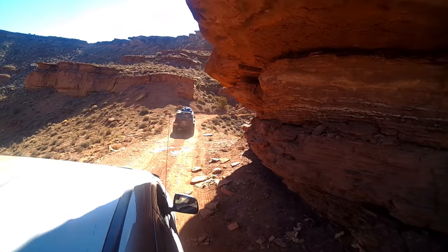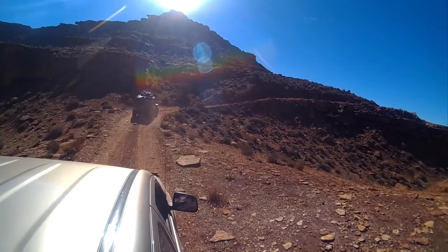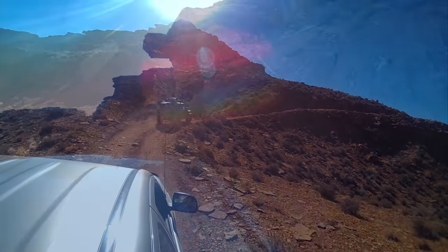Day two takes us across Murphy Hogback, roughly the halfway point of the White Rim Road and one of the road's steepest climbs and descents.